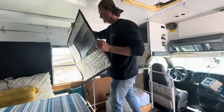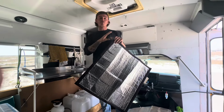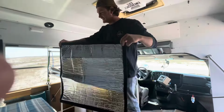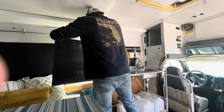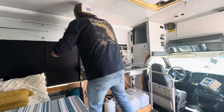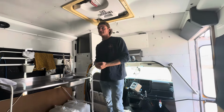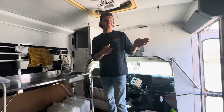The bus also came with these absolutely stellar magnetized insulation panels that we use to cover up the windows so we have privacy, but also it keeps the interior of the bus cold when it's hot and hot when it's cold, which is super important. Those came with the bus, so we were super lucky to get those, and the windows are tinted, which is freaking stellar.